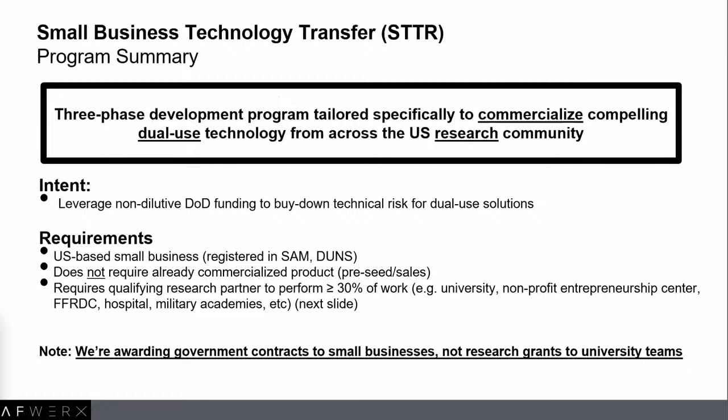That is in pretty sharp contrast to the commercial market, where private investment and so on require that equity in most cases, or many cases at least, to move forward with them. Some of the basic requirements: U.S. small business that's registered in DUNS and SAM. We've lowered the technical volume requirements to allow anyone to apply, and we'll touch on that here in just a moment. It does not require an already commercialized product.